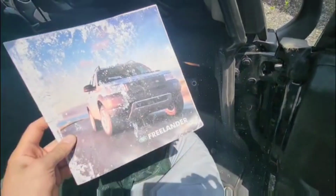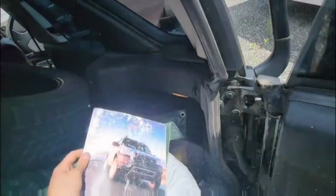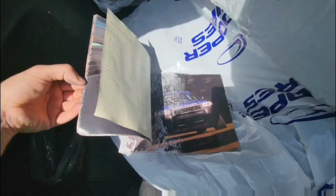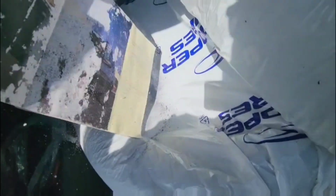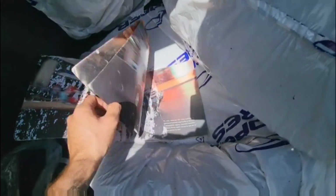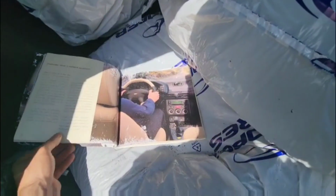Wow. Well, this was what looked like a dealership pamphlet, which is now covered in water and salt and stuff like that. But let's take a look in here. Wow, look at this. Well, it was worth something until the water got in it. Ate all the ink, but hey, maybe this will be cool to go with the next owner.